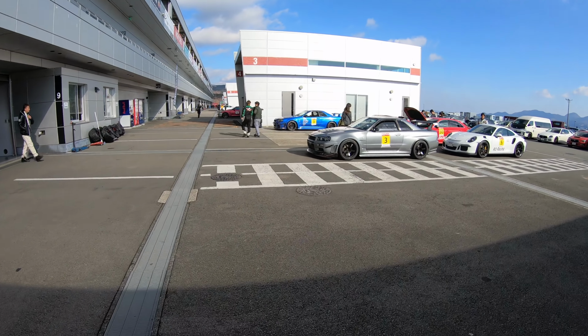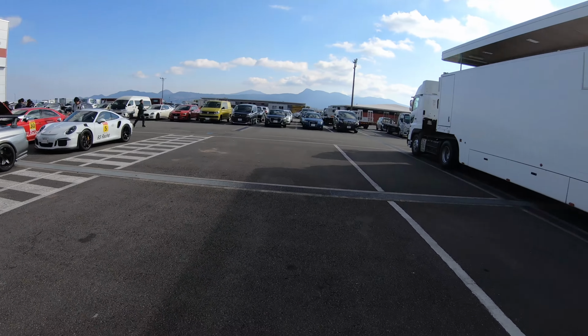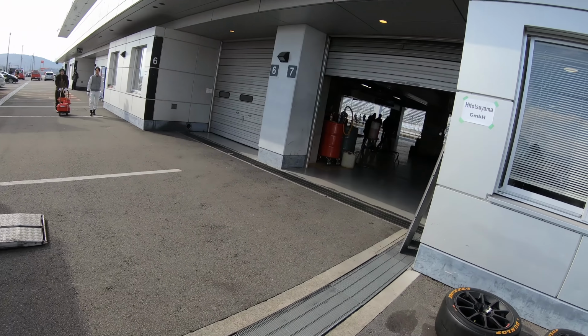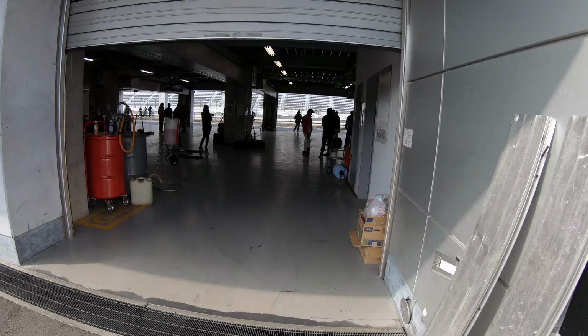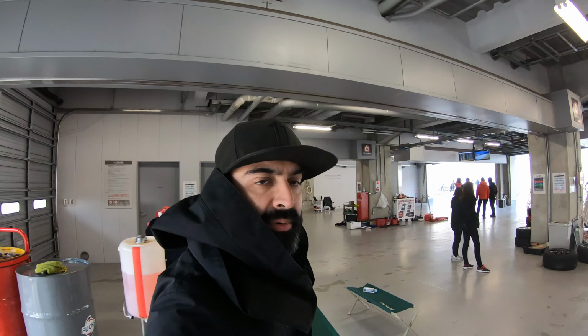So just going around the pit lane, there's lots of GT3s, lots of BMWs, lots of cars running TE37s. So we're in this pit here, and I think we're going out in about 5 minutes, so I'm just gonna go get my helmet on and see if I can strap a camera in as well while I'm there.